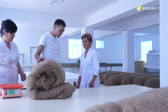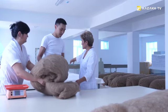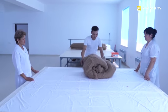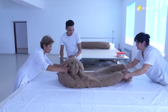So we get exactly 1.5 kilograms. What do we do next? Now we'll spread the wool over that stretched canvas. Do you want to go there? Will we lay our pattern of wool here?